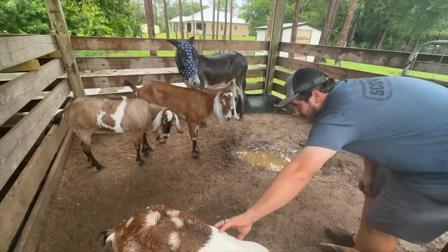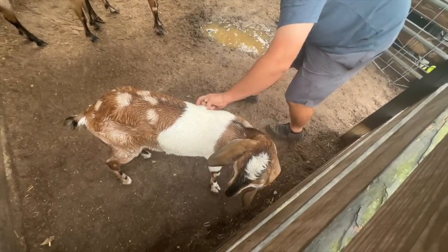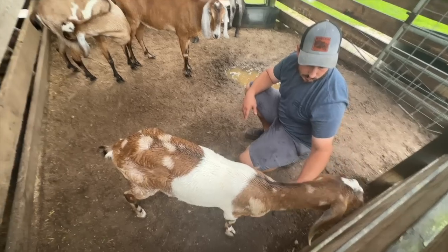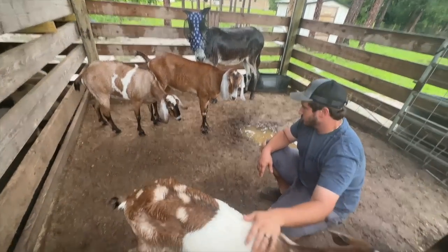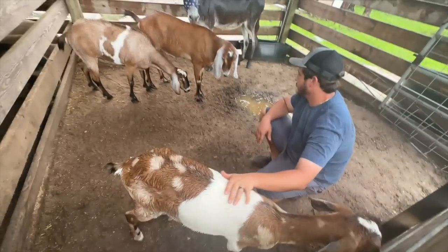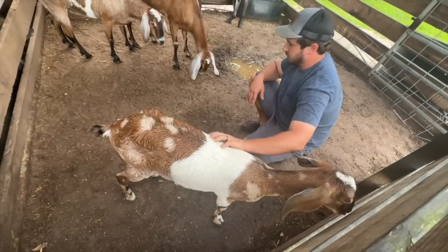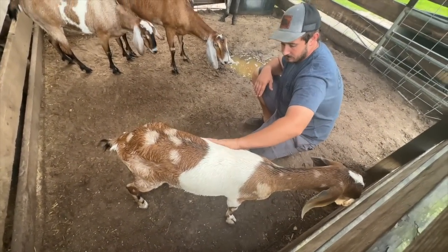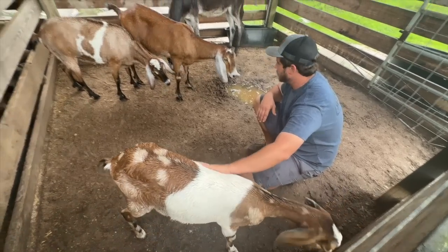And it's protecting her from the other goats because she's a little bit skeptical to be in here in this area where it's not as easy for her to get away just yet. So he's protecting her so she can at least dry off and know that it's not as scary. But I see this being short-lived until she's more comfortable around them.